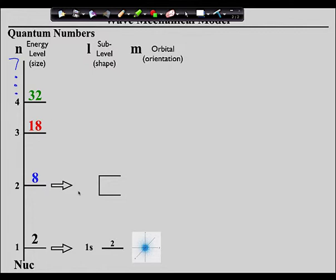But before you draw them, notice where they are. The bottom line is below the arrow and the top line is above the arrow. And now we are going to label these S and P. So the bottom one is the S. But now it's the S in the second energy level, so we're going to call it the 2S. And now the top one is the P in the second energy level, so we're going to call it the 2P.